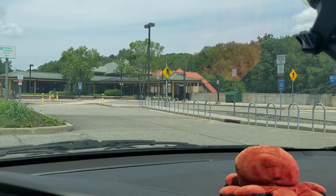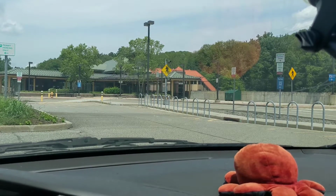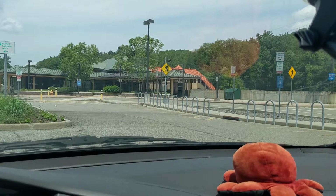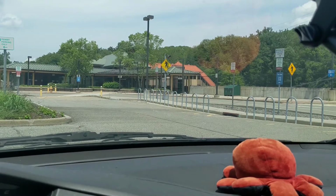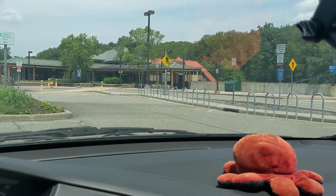Because even though I plan to get all three divisions and some Yankee Clippers, even I don't know where I'm gonna end up today, which is normally not like me, because I normally plan these trips pretty accordingly. But today, we're just gonna see what happens. So enjoy the journey, guys.